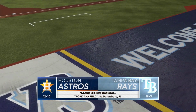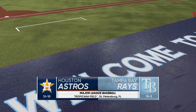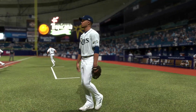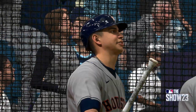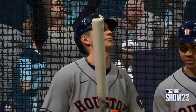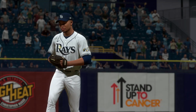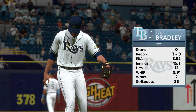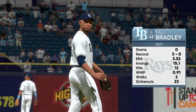Taking on the Tampa Bay Rays. First pitch coming at you right after the break. Almost ready to get underway. And today's starter, Taj Bradley. What do you look for here?